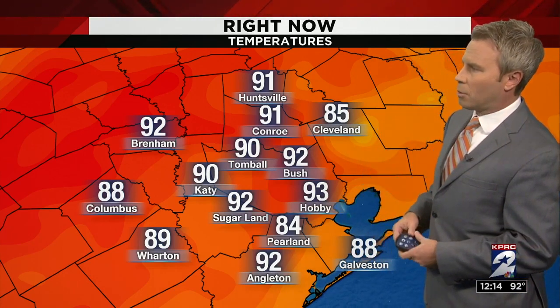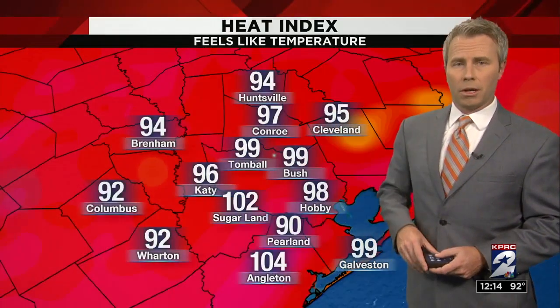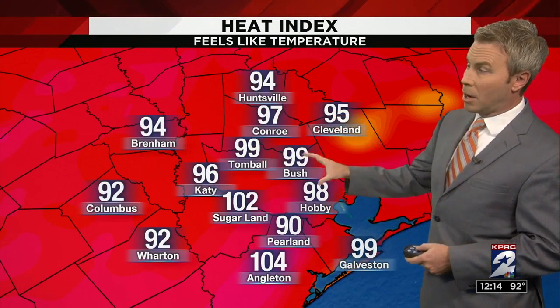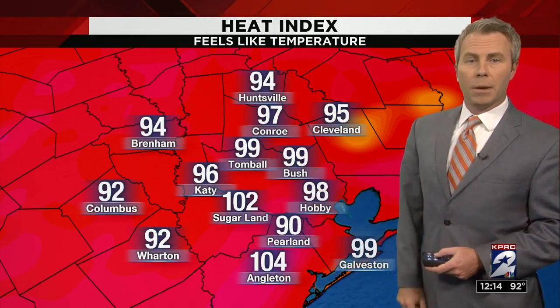84 in Pearland with the rain. Otherwise, it's low 90s elsewhere, and that's going to put the heat index anywhere from around 95 in Cleveland to about 102 down in Sugar Land, and about 104 as you get to Angleton. Don't worry, Angleton, those showers will hopefully cool you down here in just a couple of minutes. We'll top out around 96 today. Heat indices will be about 100 to 105, 106. Slowly cooling off into the low 80s later this evening, and we'll keep the rain chances at around 20 to 30% and should be tapering off.